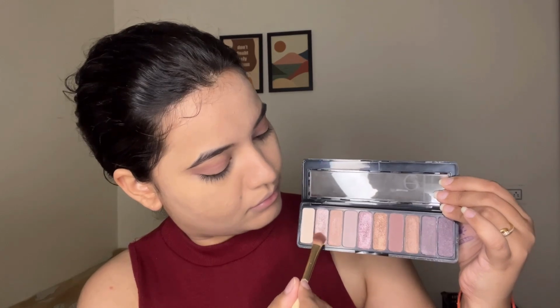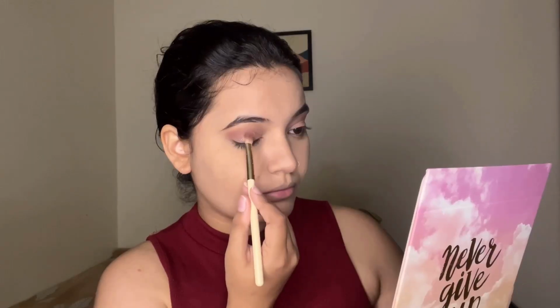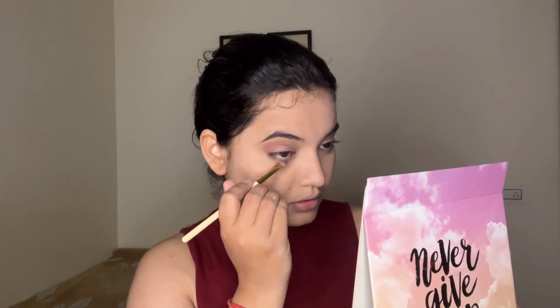Next, I take a shimmery shade and apply it on the center of my eyelid. I also blend it towards the inner corners. Now applying the same transition shade on my lower lid.